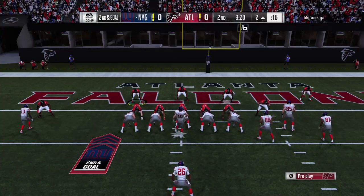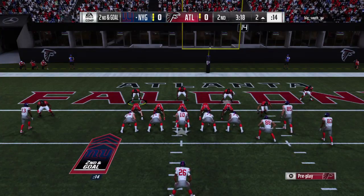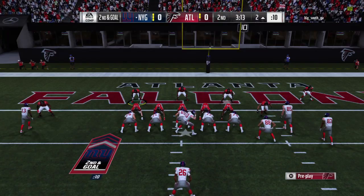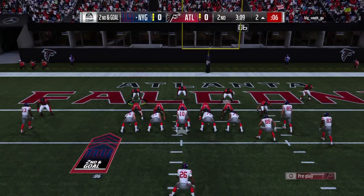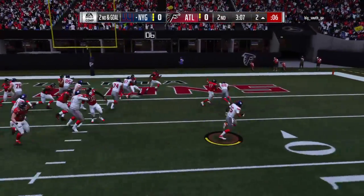Well, a well-executed blitz, no doubt. Great job by the linebacker. Maybe the quarterback, if he could have seen that, could have audibled there. Yeah, he needed to be in a different play because that one just meshed perfectly for the defense. All the gaps were filled except for the one the offense really wanted to run through.